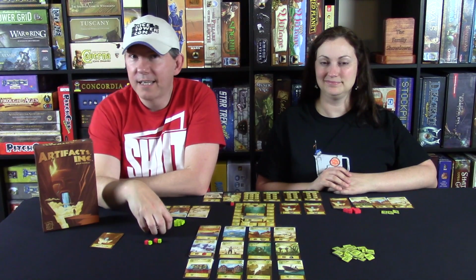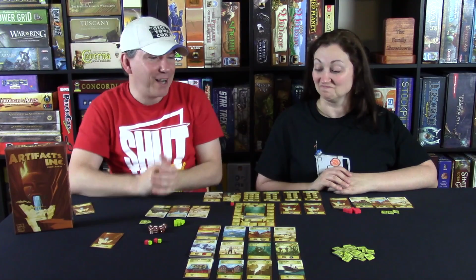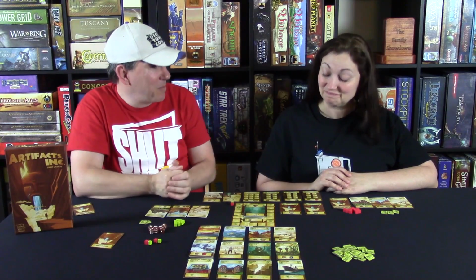While Artifacts Inc. comes in a small little box that's easily portable, it spreads out over a large area to play. So it's not really a portable game. It comes in a little box, but it truly is a big game in a small box.